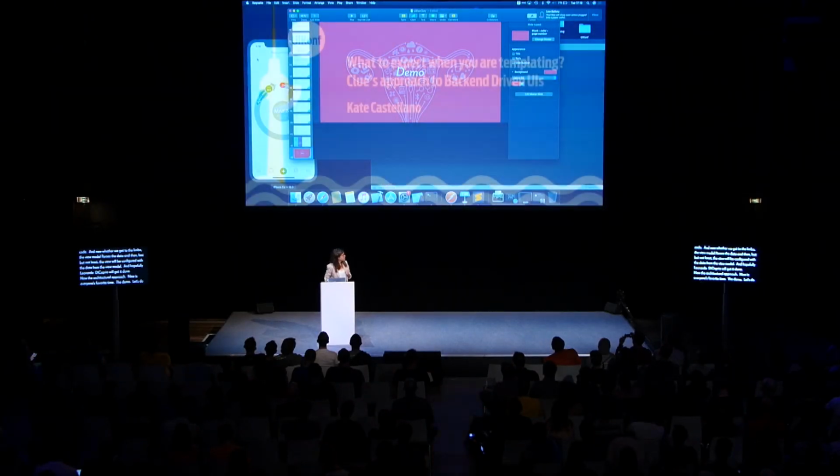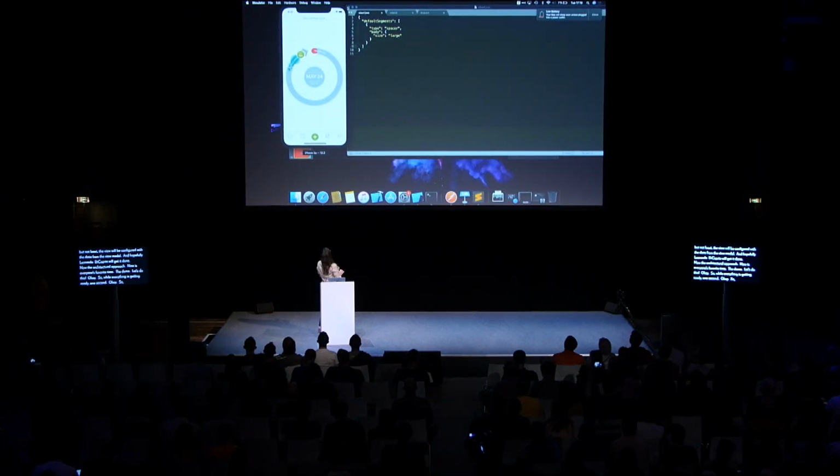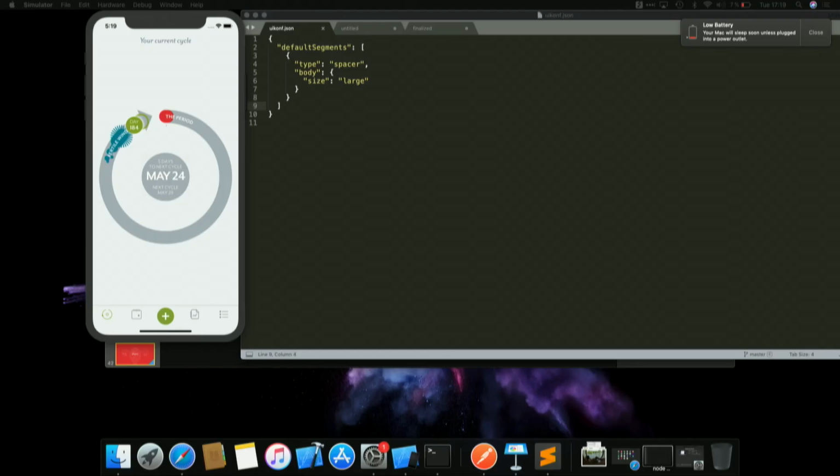OK, so while everything is ready, 1 second. So hopefully it looks OK. I'm ready. OK. So this is our Clue app. Well, I'll try to do this fast. Bear with me. I will do it fast. I'm going to show you how fast it is to do this.